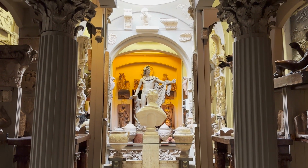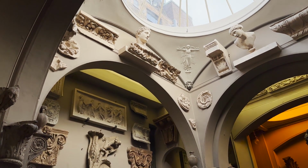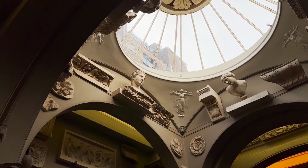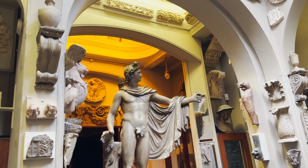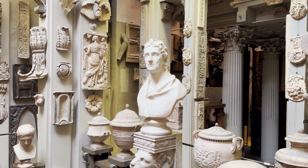We're entering one of my favourite spaces, the dome area. Adorned with plaster casts of sculptures, enhanced by a beautiful skylight. At one end, a striking cast of the Apollo Belvedere statue overlooks the space, while on the opposite side, there's a bust of Sir John Soane.